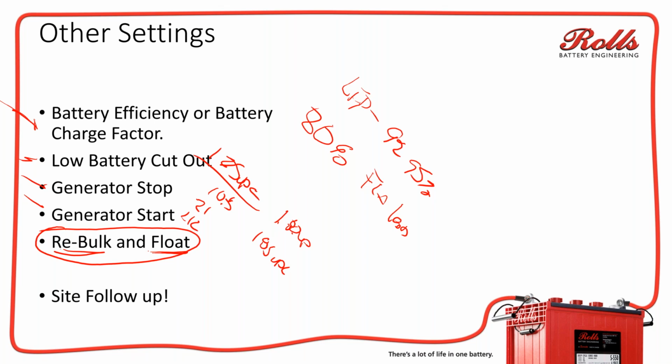And lastly, very important, is site follow-up, especially for you installers. For those of you installing these systems, if you're not doing site follow-up, you're shortening the life of the battery bank. You need to follow up with that customer and make sure they are checking their specific gravities and taking care of their maintenance. If they're not, then you sell them a maintenance plan. A typical maintenance plan is between $250 to $500, depending on the site location and the site itself, for probably 3 to 5 hours on site to do maintenance.